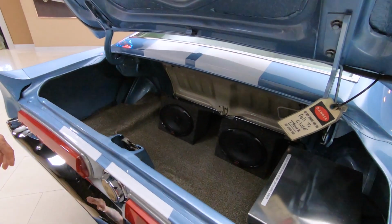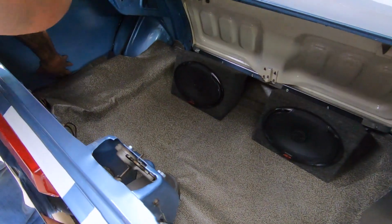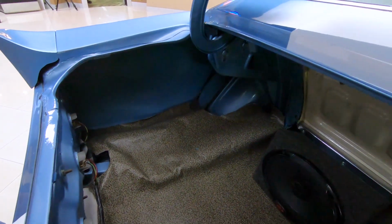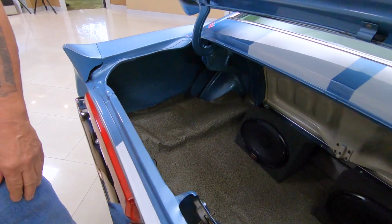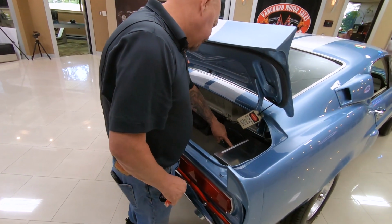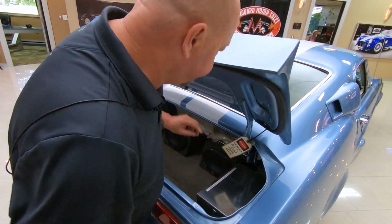We got speakers in the trunk. Batteries mounted in the trunk here. You can see everything inside here is finished off real nice, just absolutely beautiful. I already told you about the battery. It says the battery switch is underneath the car behind the rear tire here.